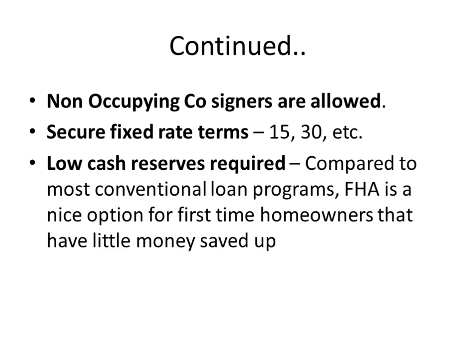Just a couple other things. Non-occupying co-signers are allowed with an FHA loan. Maybe a first-time home buyer has good credit and a good job history, but just not enough income to qualify for what they're looking to purchase. In that case, if they have a co-signer like a parent, even if they're not occupying the home, that is still permitted with FHA.